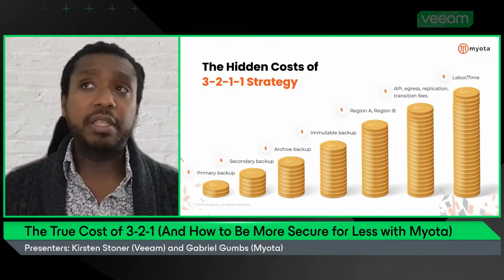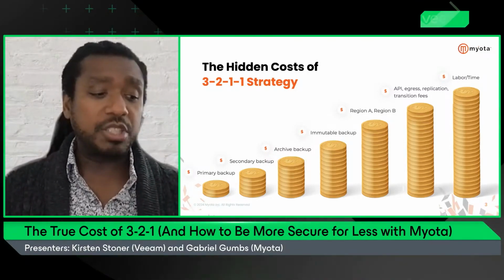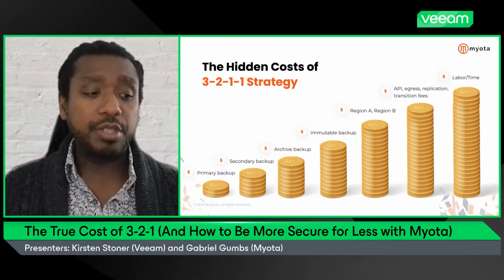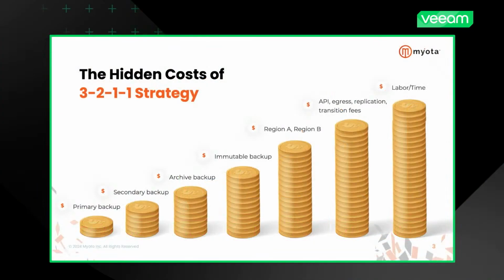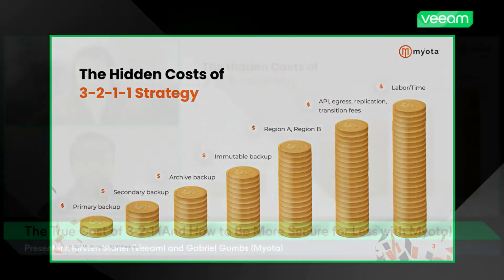And then finally, there's just the labor and time associated with some of the complexities around ensuring that that data is in multiple copies, is in multiple locations. To your point, Kirsten, has been tested, and we know that it is usable when we need it.